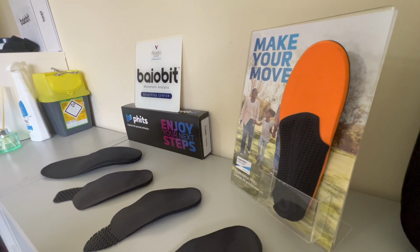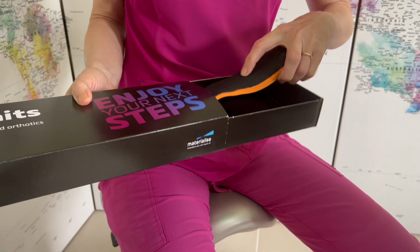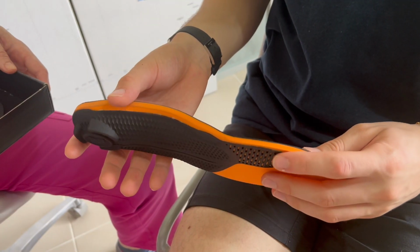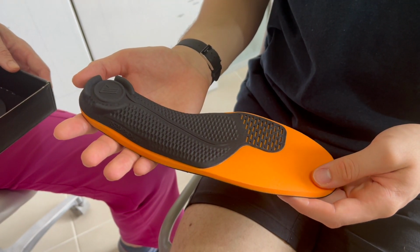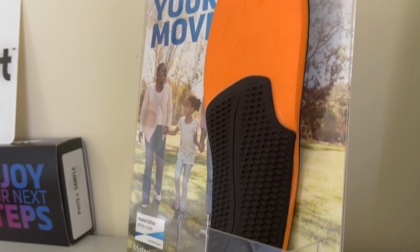It can also be used in diabetic foot assessments to identify areas of the feet that are at risk of ulceration. Footscan also enables me to prescribe the award-winning Phits 3D printed orthotics, the world's first 3D printed insoles which are data-driven using your dynamic foot motion. They are extremely accurate and lightweight, offering long-lasting durability and comfort.